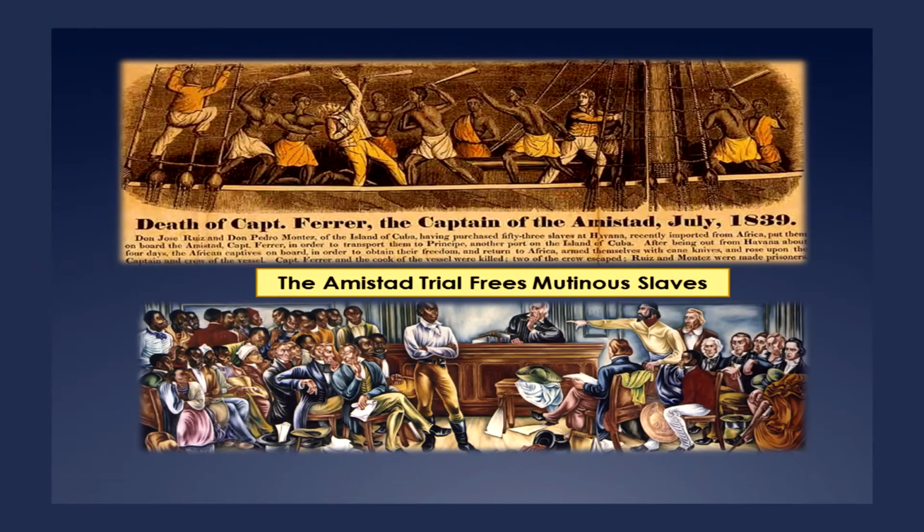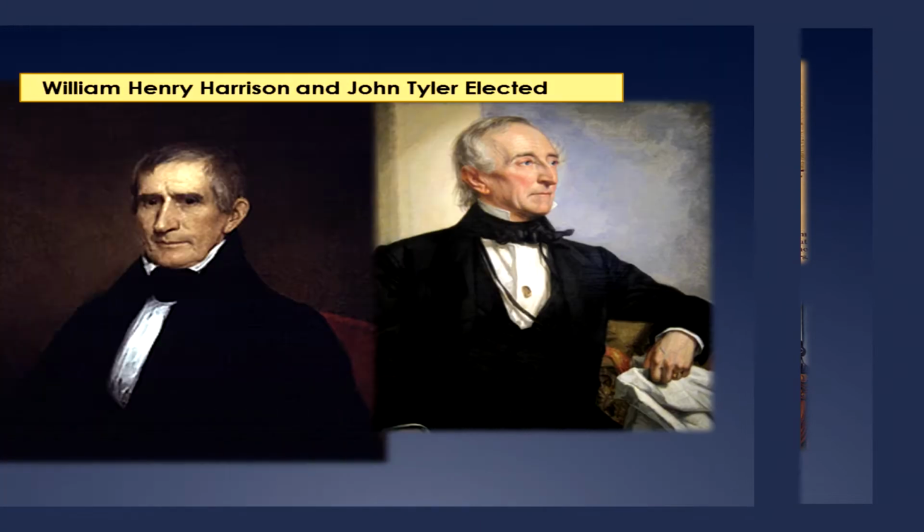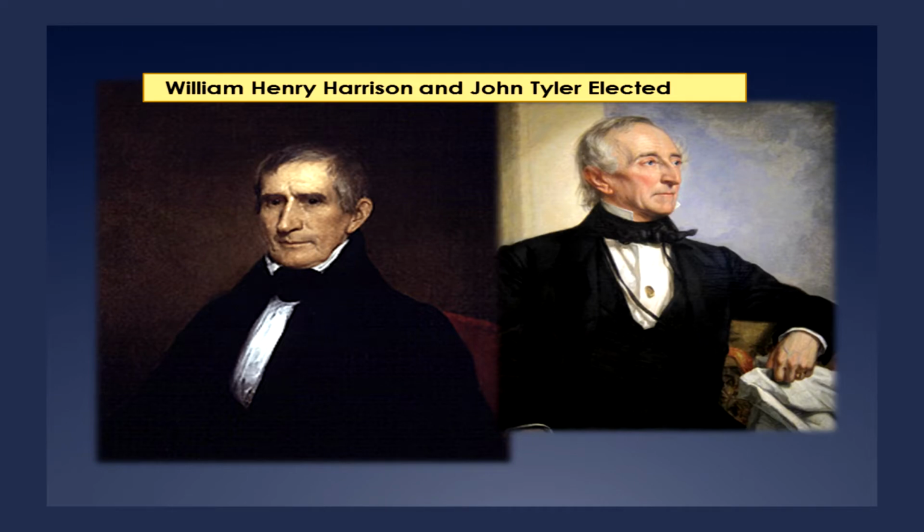Also during 1841 was the trial of the Amistad, and many of you have seen the movie The Amistad, where the mutinous slaves took over the ship and they were charged with mutiny and they were actually eventually exonerated. And then in 1841, William Henry Harrison on the left was elected President of the United States of America.